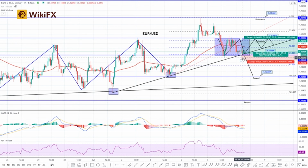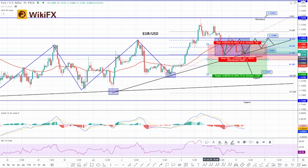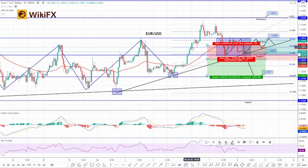While in contrast, if market falls below this particular level, then the selling opportunity can be taken here below the support level, and we can target here. And while our stop loss needs not to be very high, but this needs to be 30 pips stop loss, and take profit is likely to be 35 pips. So guys, this is something that we can try today, and let's keep an eye on it.